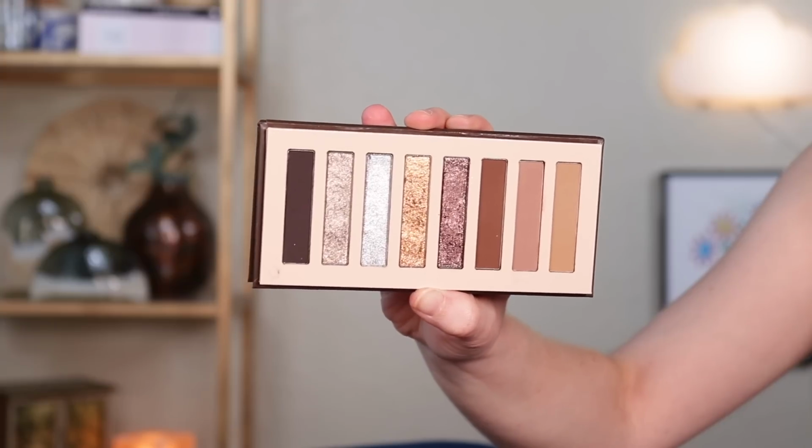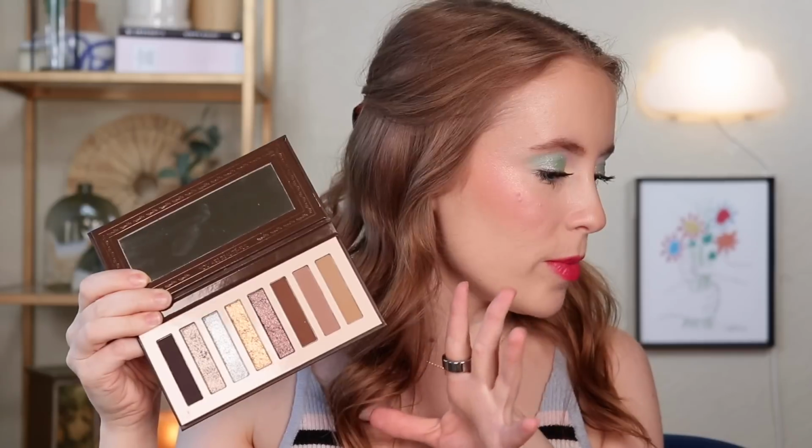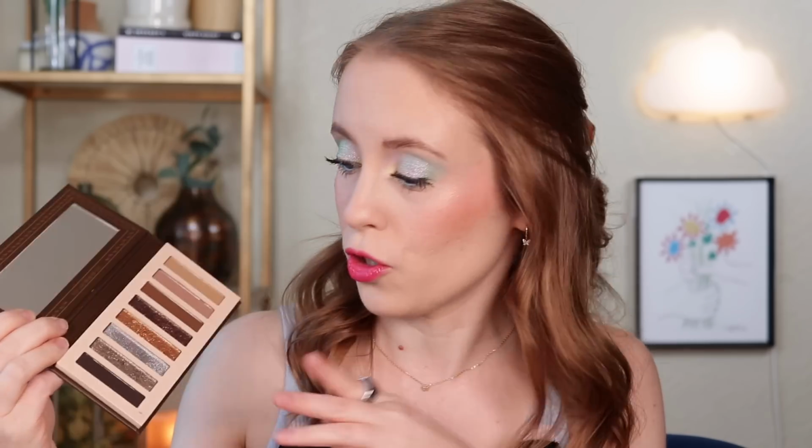If I'm comparing this to other cool neutral palettes in my collection, the first one that comes to mind would be my ABH Sultry palette. I mean, that one's not fully cool toned, and neither is this one, but if I'm comparing it to palettes with a similar vibe, I think this is better quality than Sultry for sure. Particularly those shimmers. Those are like the most twinkly, wet-looking shimmers.